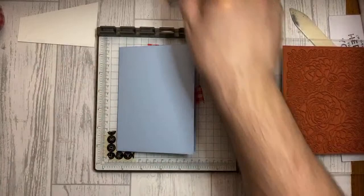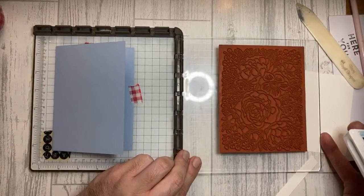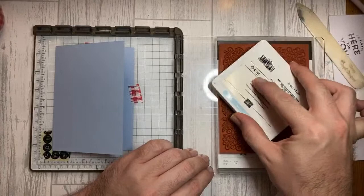All right. So we're going to go tone on tone. So I've used Balmy Blue cardstock, so I'm also going to use Balmy Blue ink as well. So let's bring this over a little bit. Let's move this. There we go. And just because I like to, I'm also going to pop a stamp set underneath this one. It just raises it up, makes that platform just a little bit more secure, especially when stamping. So I'm just going to literally stamp, ink pad to stamp.